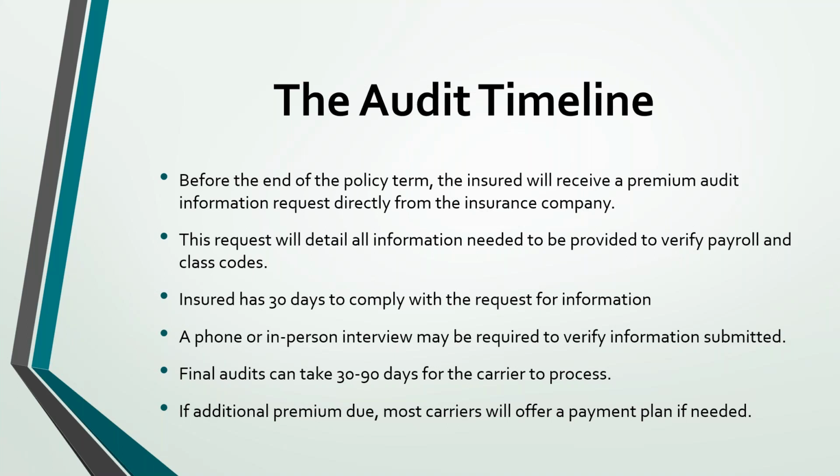Usually the carrier will request that the insured complete a voluntary workers' comp audit, so the insured will submit their completed final audit by mail or online to the carrier. However, for larger accounts, carriers will sometimes assign the insured to an in-person or phone audit, which requires additional information to be provided. We will discuss those in depth as well a little bit later.